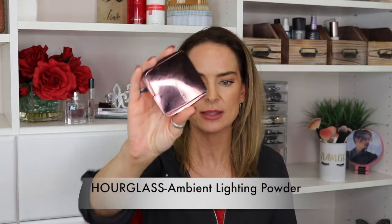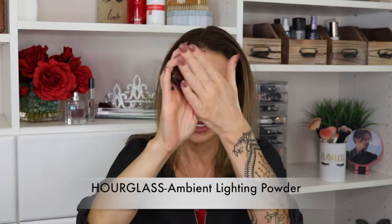And then my other favorite that I found this year, I actually thought this was a bronzer when I got it. This is the Hourglass Ambient Light. Excuse my fingerprints. And this is the shade Radiant. I wore this a lot in the summertime. It's very subtle, which is good, and it just gives that nice airbrushed look and a little hint of color as well.